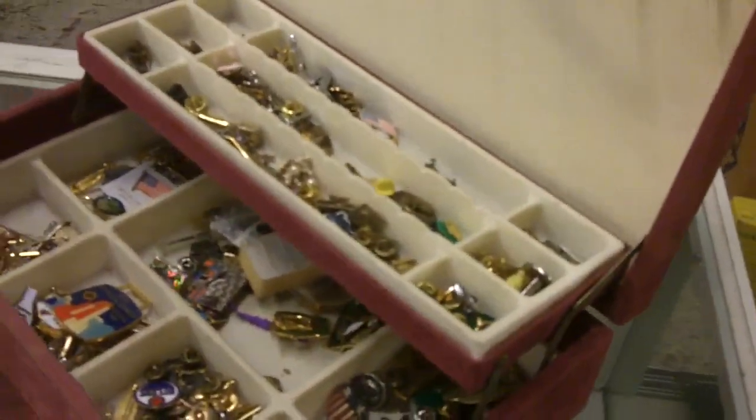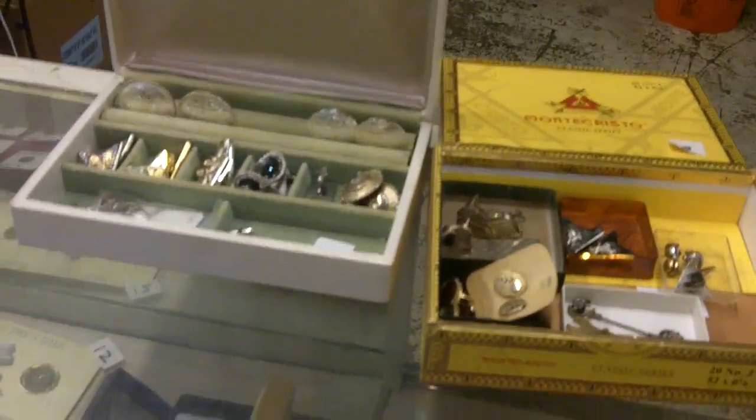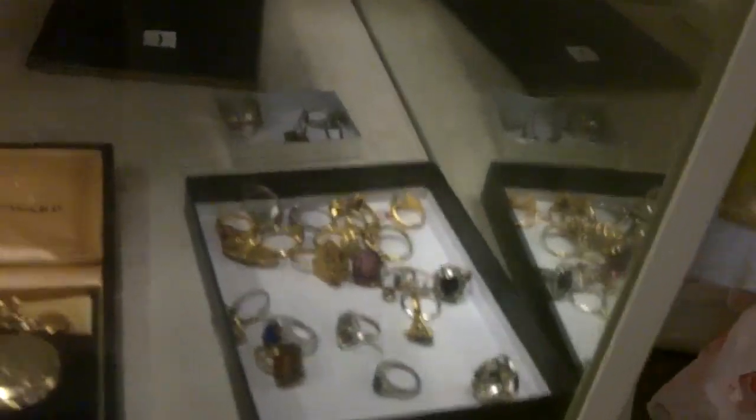Box of jewelry and lapel pins and tie tacks and stuff like that. Then there's jewelry down here. There's some sterling back there. That's all gold in there. Nice gold pieces. All sorts of stuff in there. A lot of sterling.